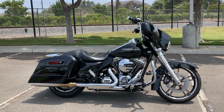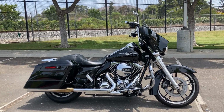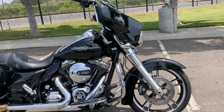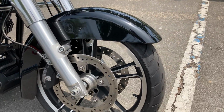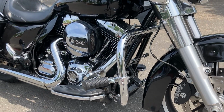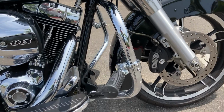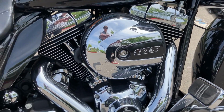We're at Biggs Harley Davidson, and today we're looking at a 2015 Harley Davidson Street Glide in Vivid Black. We have dual disc braking in the front, engine guards with the highway pegs. You can stretch out while riding. 103 cubic inch engine.